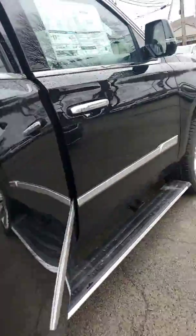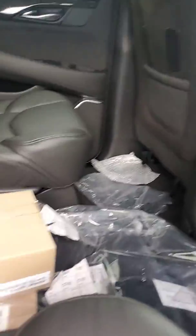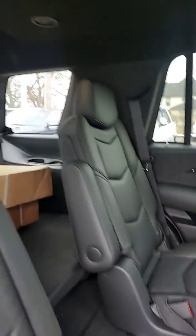Your mirrors. Show you the back here. There's the running board. This is the back here. This is all the equipment that goes with it. These seats do come up. Suede on the back of the seats.